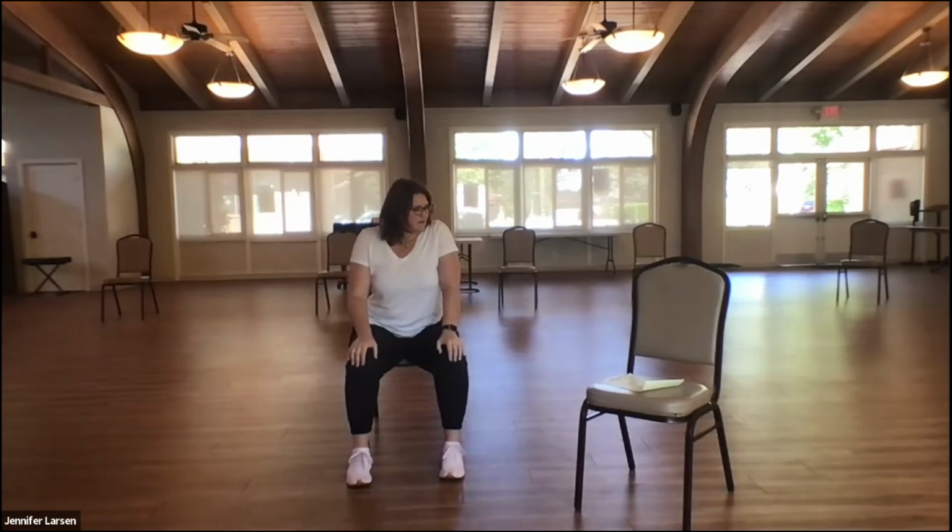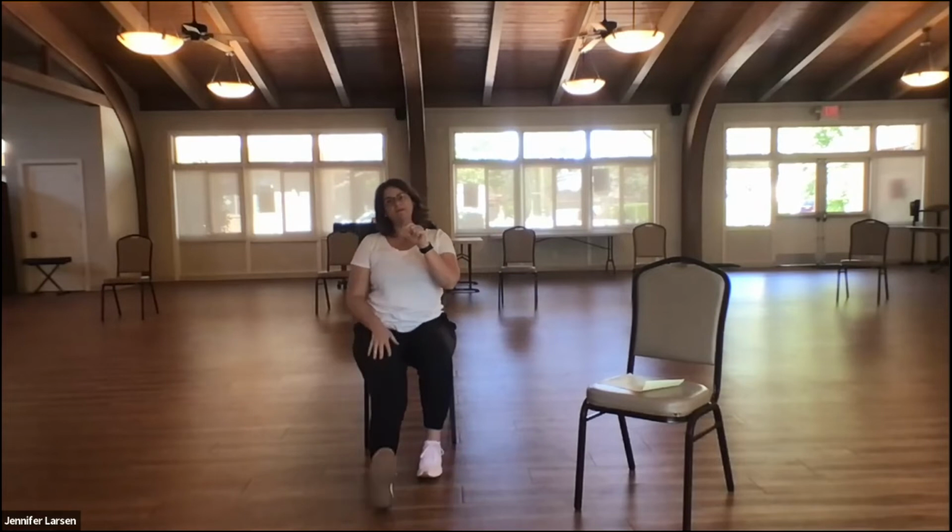All right, leg lifts are next. So sitting up tall, one leg goes in front, nice and straight.